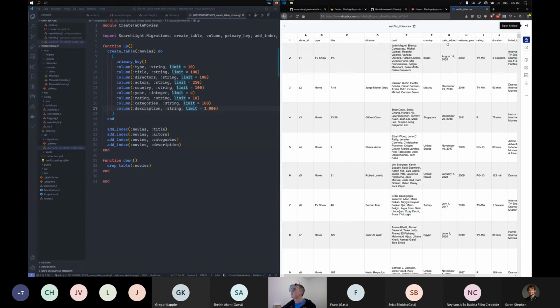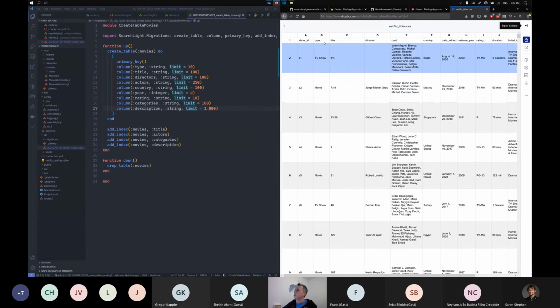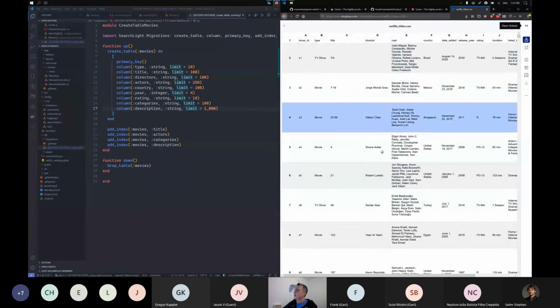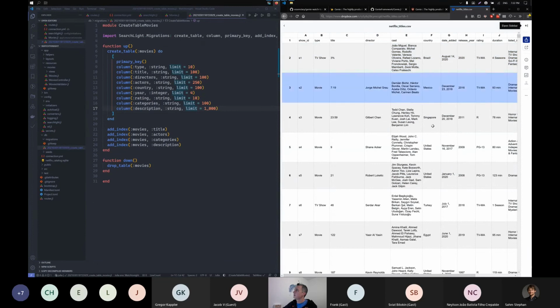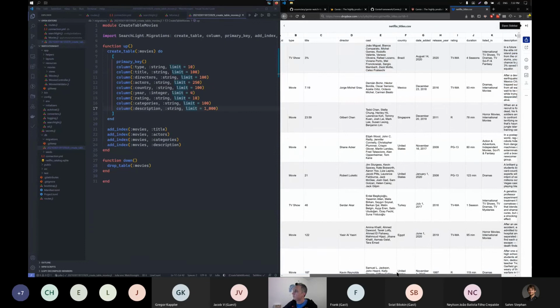Actually, I realized that I haven't shown you the data file that we'll be using. So it looks like this. It's a public data set that I downloaded from the internet, and it's this CSV file. The type can be TV show or movie. The title is a string. Here you can have a director. It has the cast, which is a comma-separated list of actors. The country where it's being made. The date it was added to Netflix, the release year, the rating, the duration, the categories it's listed in, and the description of the movie.